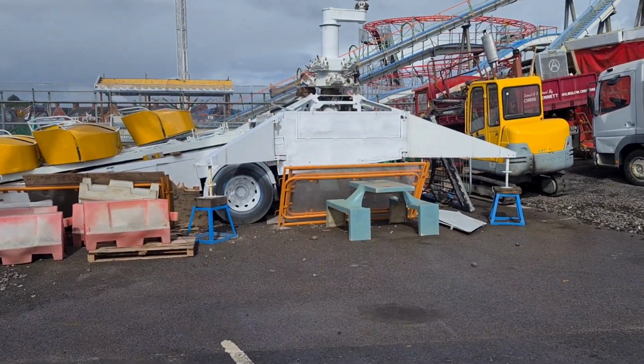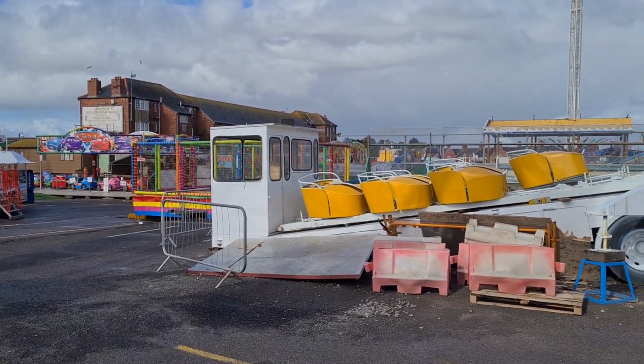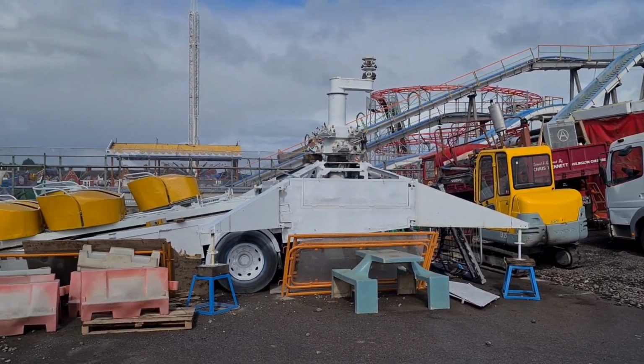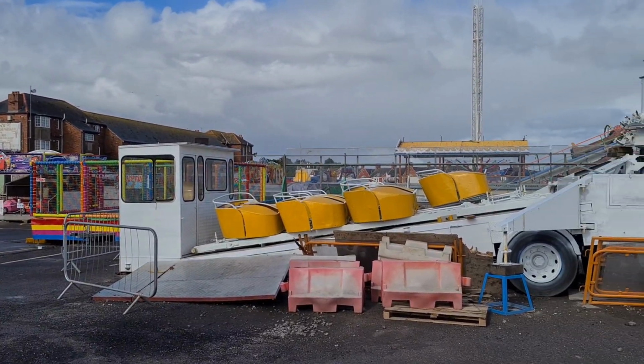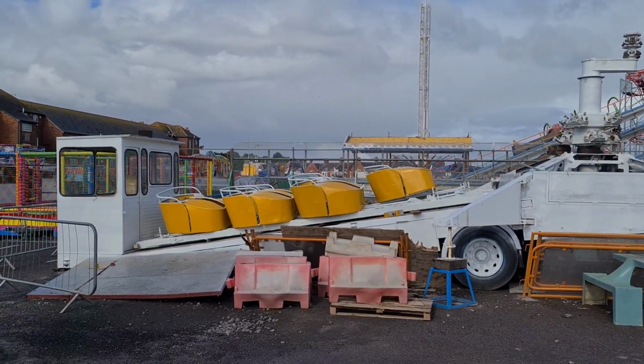I want to start off by telling you about the octopus. Now, I was told last week that the part they're waiting for is due in and it's going to be built up. So I'm hoping it won't be too much longer and this octopus will be up and running. And if the jets are anything to go by, that's going to be awesome, mate.